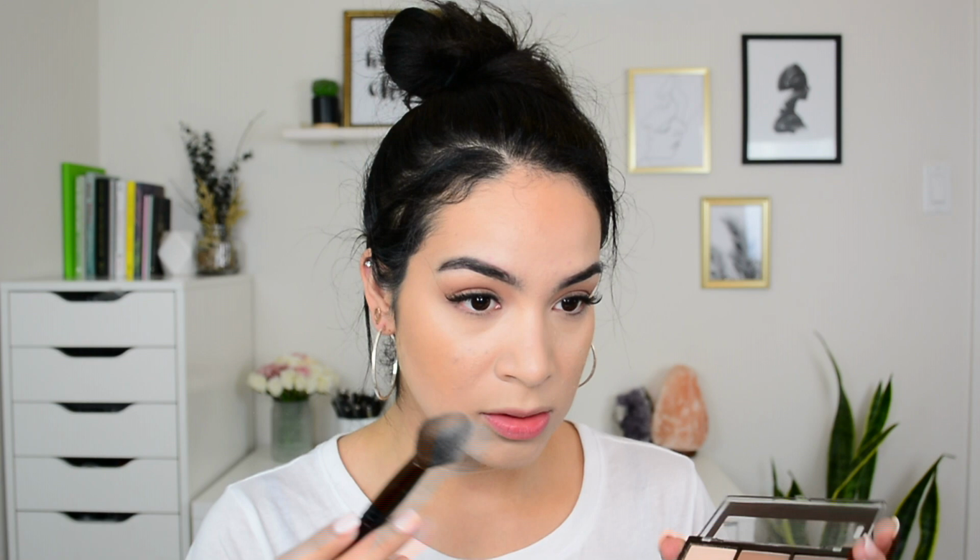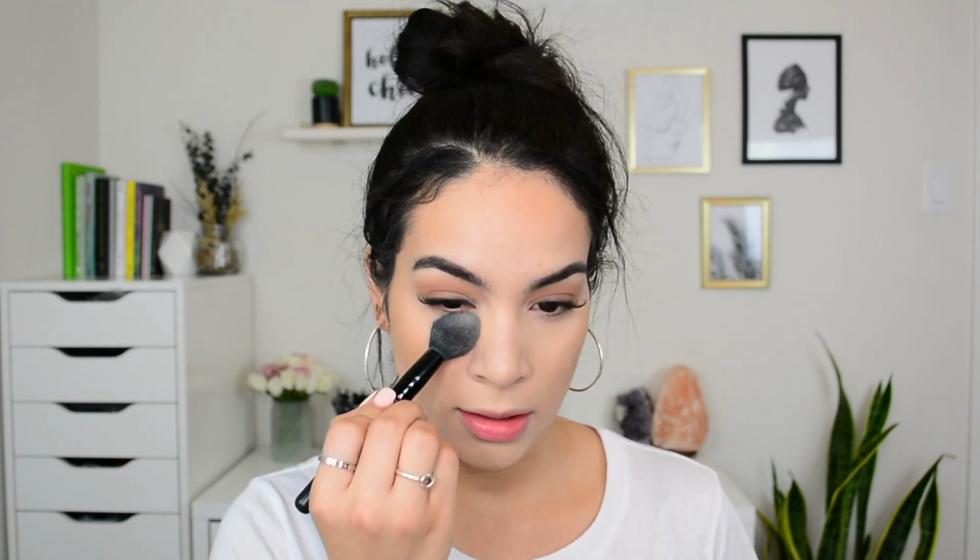Okay, so once I have my cream products down, I go in with my powders. For powders today, I'm going to be trying something new, and it is from Found Cosmetics. They actually did send me these in the mail. It is our Sculpt and Define Contour Palette. So I'm going to be taking this color first and setting under my eyes, as well as in like the T-zone. So first I'm just going to go in with my sponge and make sure that there's no creasing under my eyes. And then I'm going to go in with that powder and just kind of set underneath.